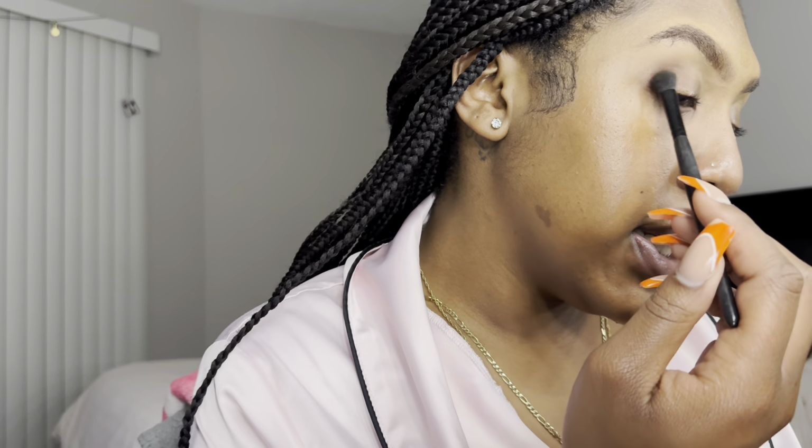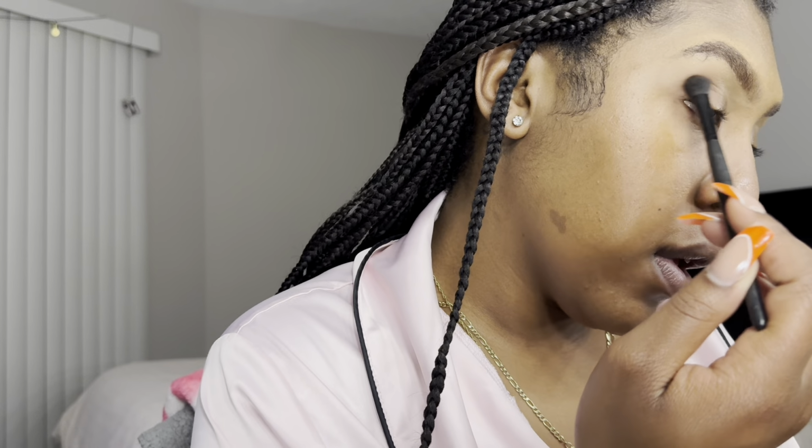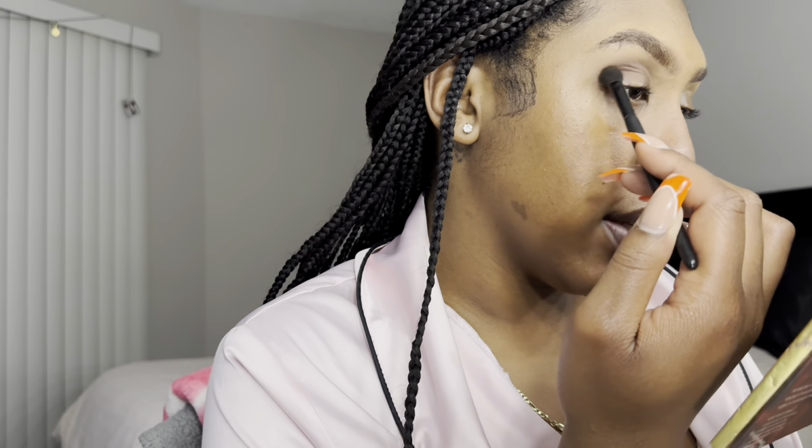And this is Reese's and Brownie. And we're just gonna work this on the inner part of the outer part of our eyelid, just to create some dimension, kind of add a layer of base value. I'm gonna drag it into my crease and just blend it in. And we're gonna build it. I tap off the excess shadow so it doesn't build up too much. And we're just gonna build it up.